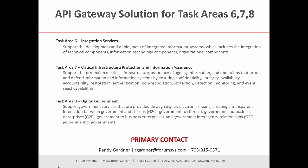Critical infrastructure protection: information assurance, confidentiality, integrity, availability, accountability, authentication, non-repudiation, detection, monitoring, event react capabilities. These are all core tenets of the API Security Gateway technology. The information exchange assurance, the data pattern validation, the PKI engine, and the underlying privacy, encryption, and digital signature capabilities. These are inherently the core value aspects of the engine underneath the API Security Gateway capabilities and directly applicable.